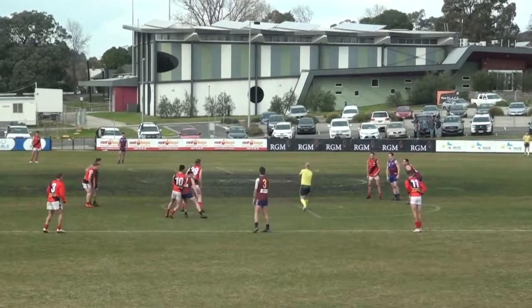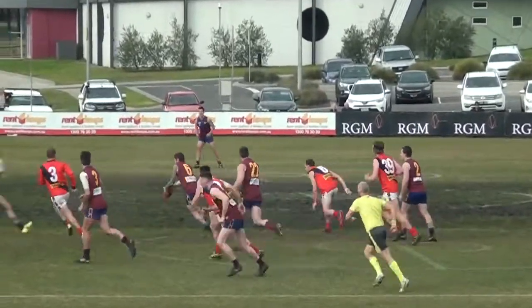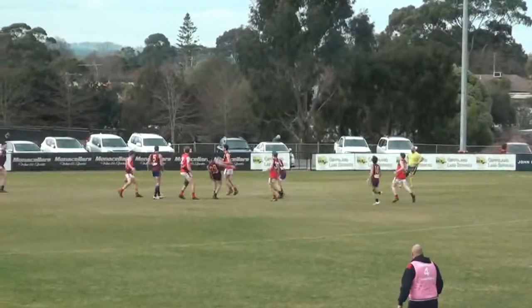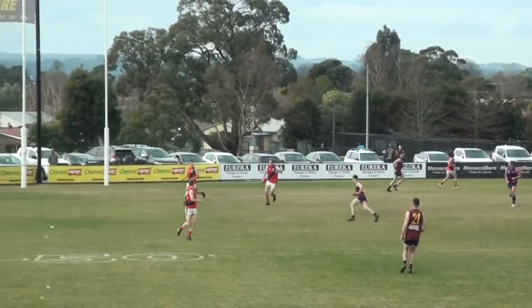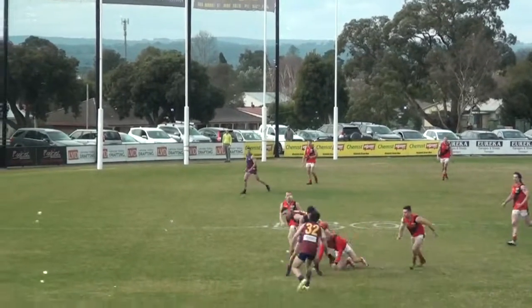Well, second quarter's about to get underway. Whites and Morrow, who had a good first quarter for Monticello's. Good tap down to Jacob Wood. There's a kick for Woody. He kicks it inside forward 50. Big fly. There's a free kick. And takes Spencer White. It will go to Hamilton, the Bairnsdale defender. He quickly plays on. Gets it to the near side. The target is Hines, who can elevate and can't mark.